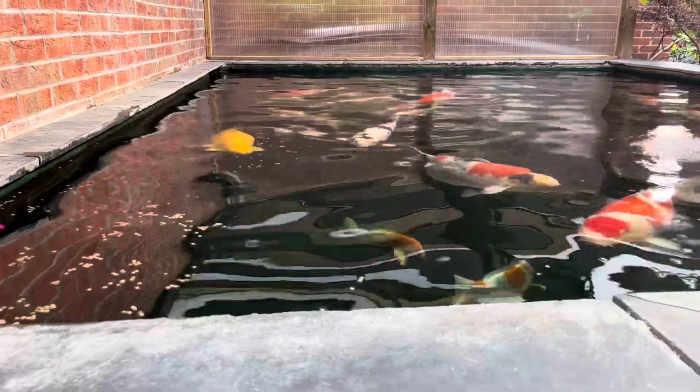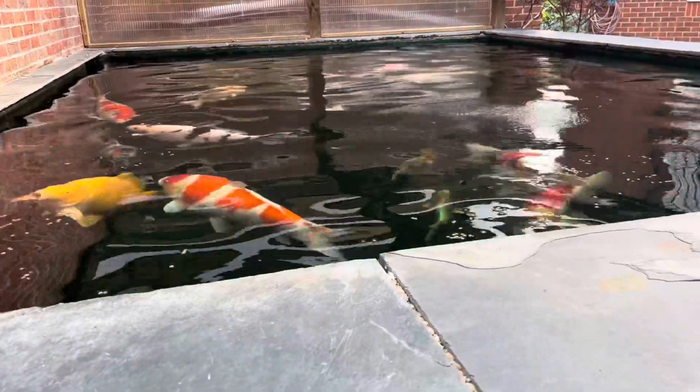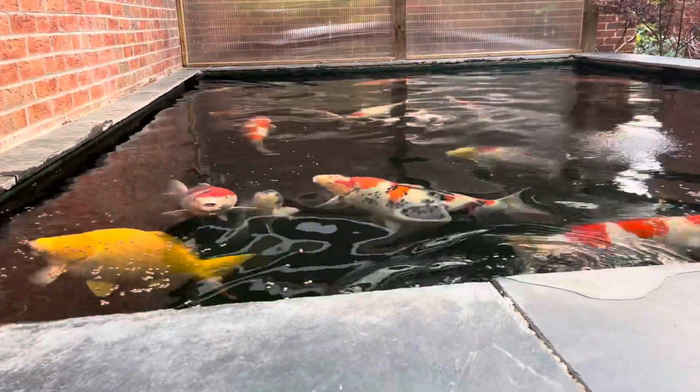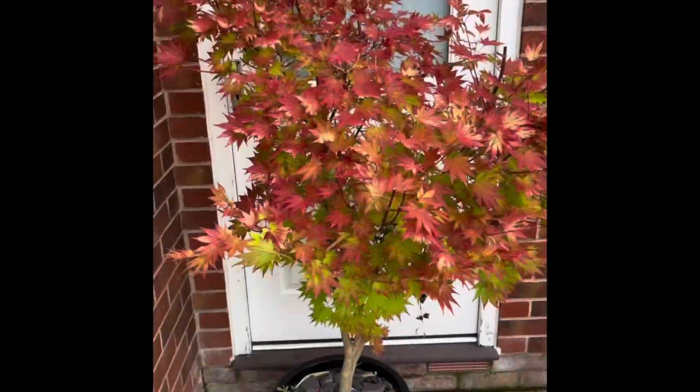And yeah, it's good to see them feeding and enjoying the expensive Saki Hikari, which reminds me, I've already bought 6 bags, but I've got 2 left. You'll see this a little bit later on, so I need to get some more.